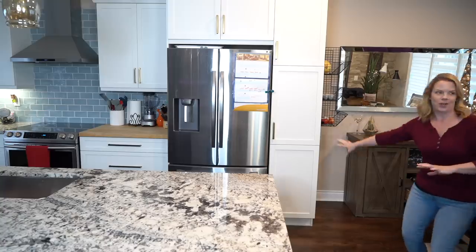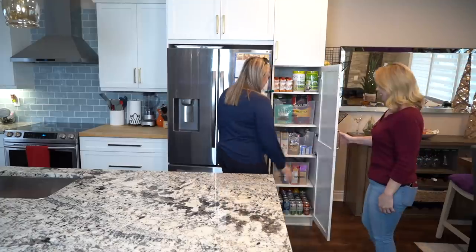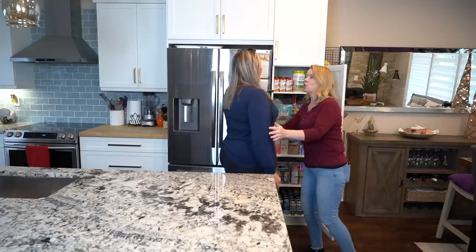Okay, now it's time to bring Stephanie home and surprise her. Okay, go check out your pantry. This is the one that I'm really excited for. How does it look that good? Do you know what's crazy? There's nothing behind here. We have so much space.